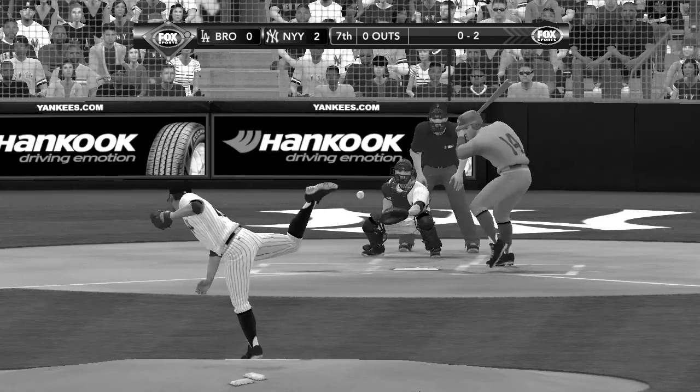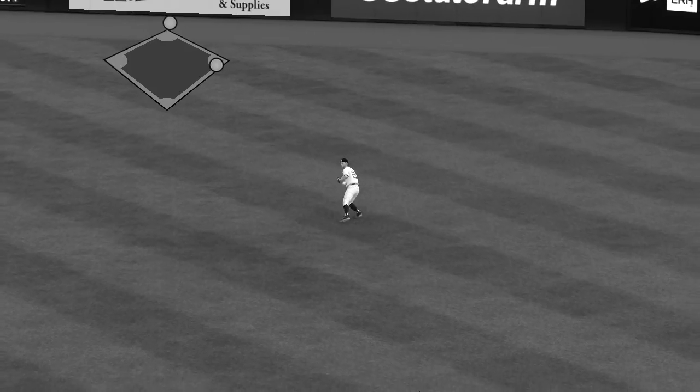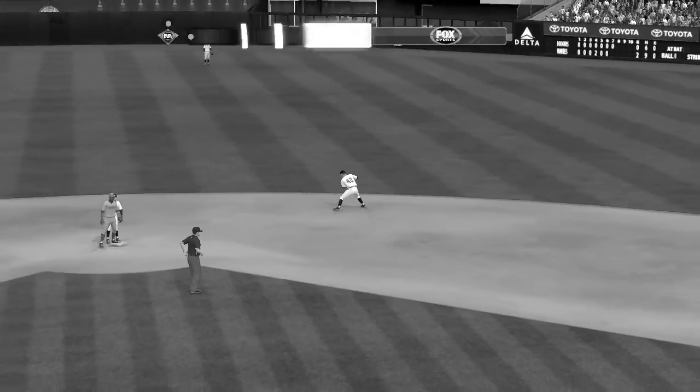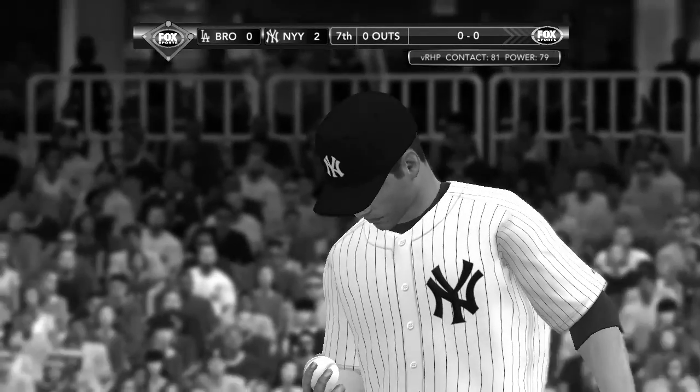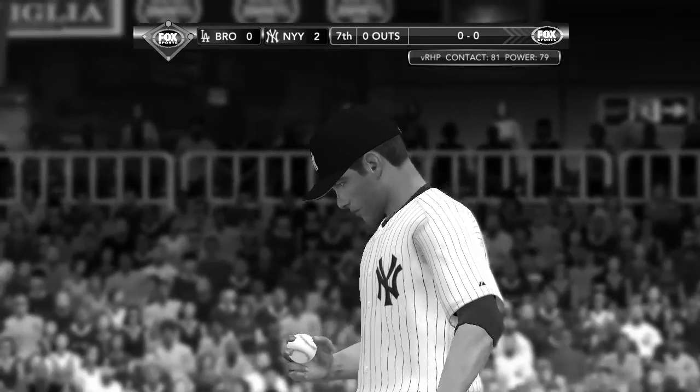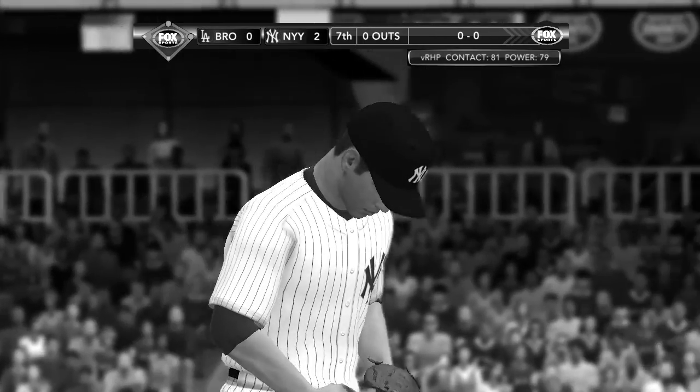The pitch, hot shot towards the hole. Boy, I don't know on that count, Steve. Number one, the fact that he swung is kind of a surprise. I don't know how he hit that where it was. You're right. On an 0-2 count, you have to protect the plate. Sometimes it's a defensive swing, but sometimes it works out.